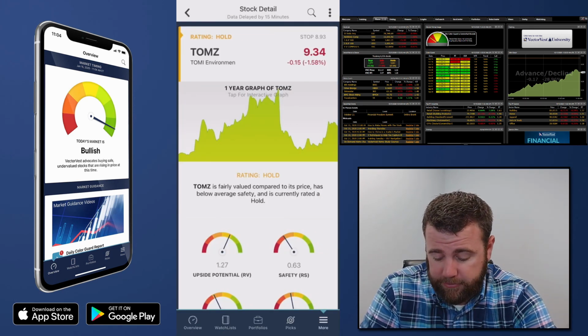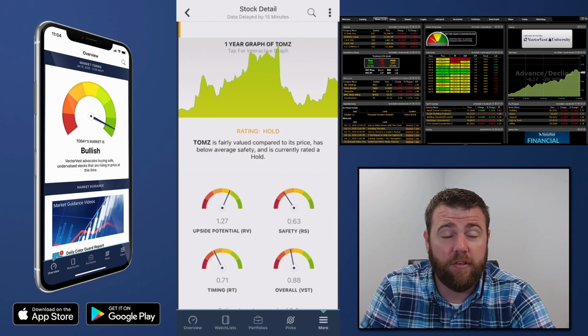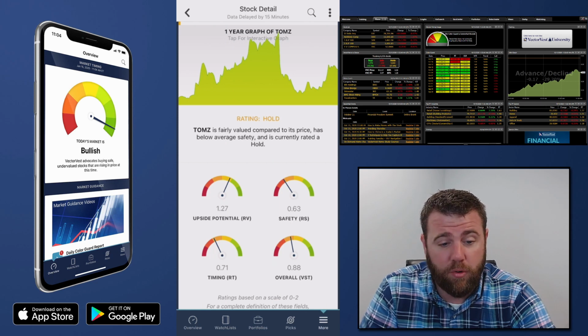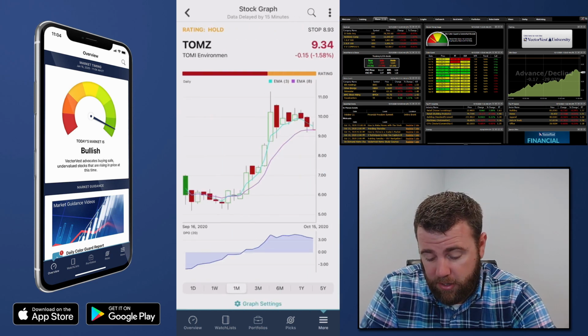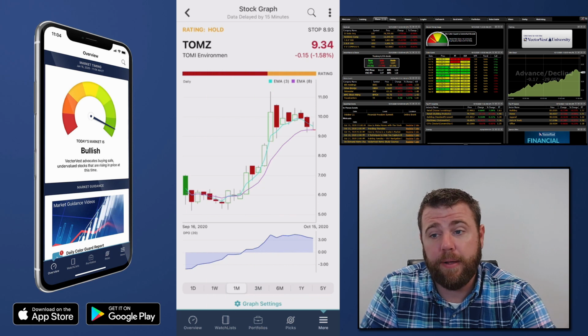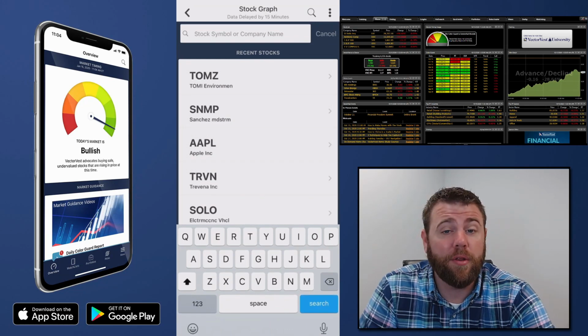Good long-term potential, a lot of risk associated with it, so definitely more of an aggressive play here. Timing at 0.71, not really where you want to see it. Taking a look, it's had a great run. 3 and 8, very, very close to crossing over. If the 3 crosses below the 8, it's definitely going to be in the not category, but we'll give it the benefit of the doubt and say it's hot right now, but definitely cooling off.